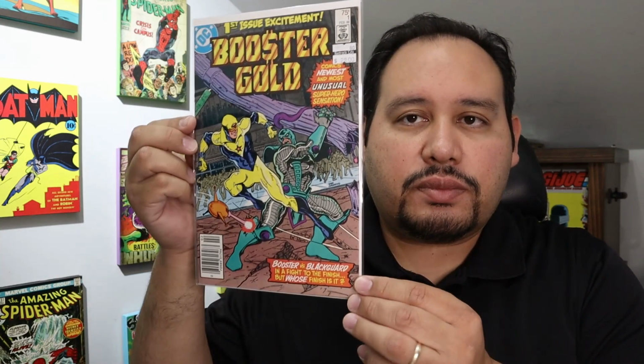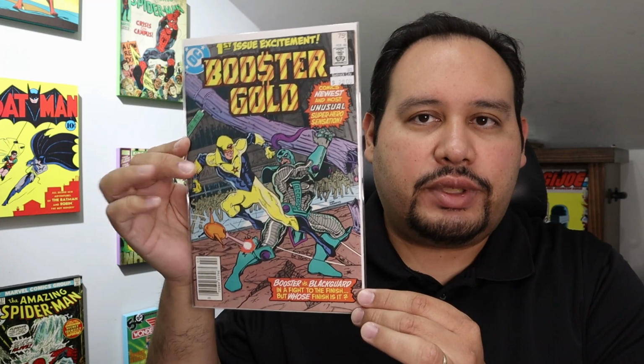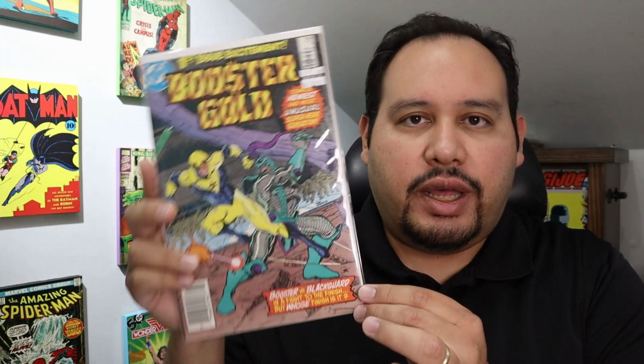But this was Booster Gold #1. First appearance of Booster Gold and first appearance of Whiplash. They had a few copies. The higher graded copy had already gone. This one they had at about an 8.0 for $28.